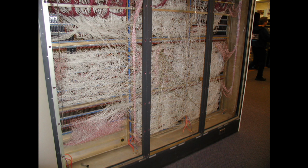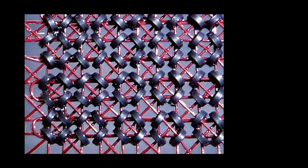The cards are in the front of the computer. In the back, we have this crazy rat's nest of wires that connect each of the cards together. And I would love somebody's explanation as to why they used so many white wires. Clearly they had colored wires because we have some orange wires and some red wires and some red-white wires and some yellow wires. But there are thousands of white point-to-point connections on the back plane of the Univac 490.